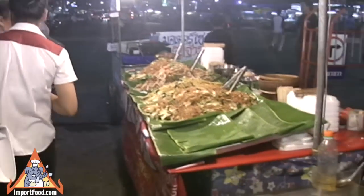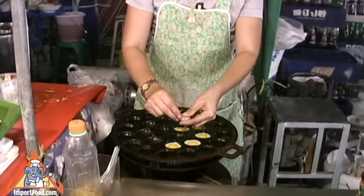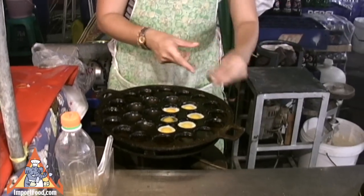In a moment you'll see the quail eggs themselves in a box, and then you'll take another look at the pad Thai vendor next door.